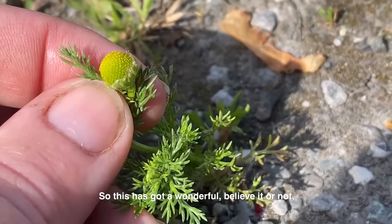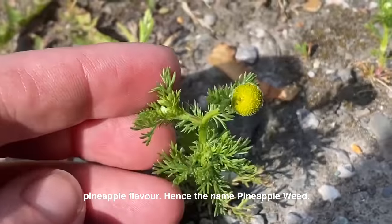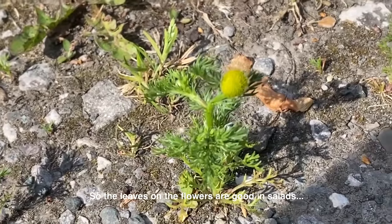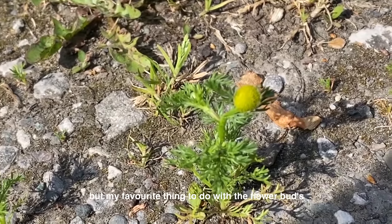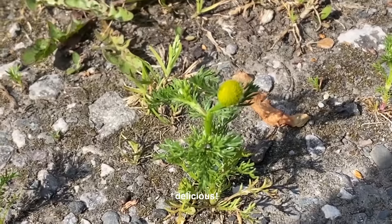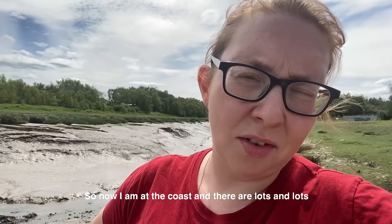So this has got a wonderful, believe it or not, pineapple flavour. Hence the name pineapple weed. So the leaves and the flowers are good in salads. But my favourite thing to do with the flower buds is to make pineapple sorbet. Mmm, delicious.